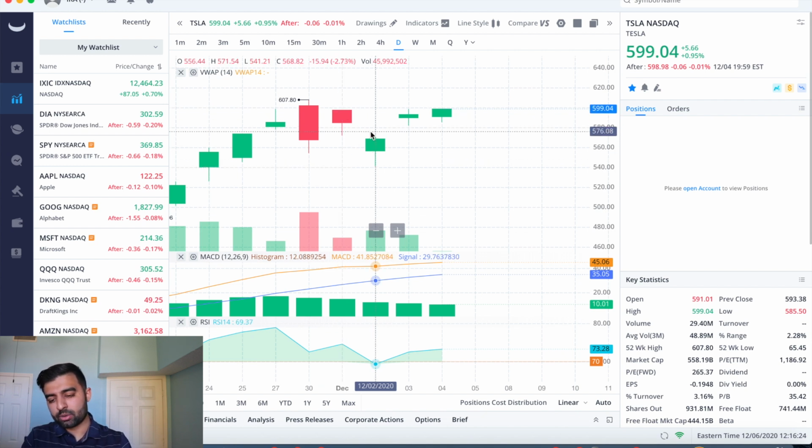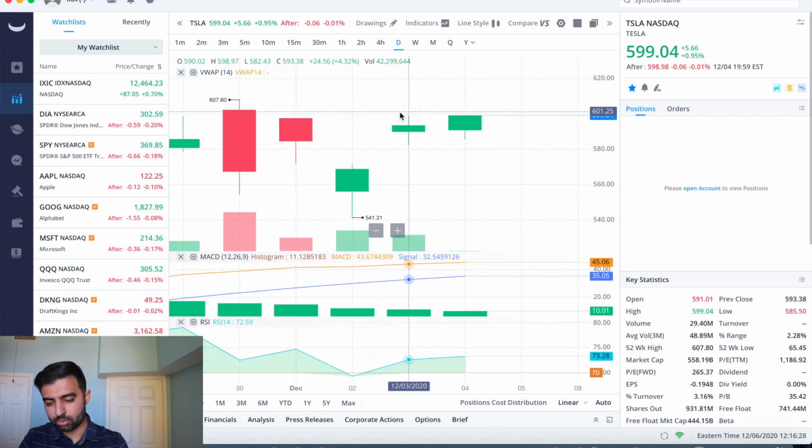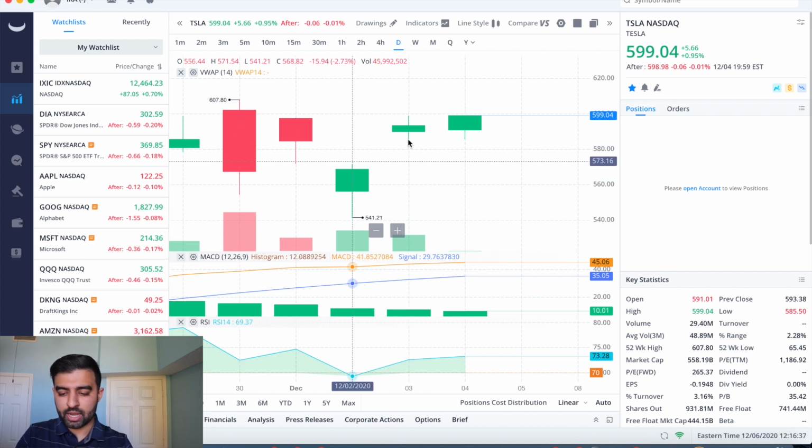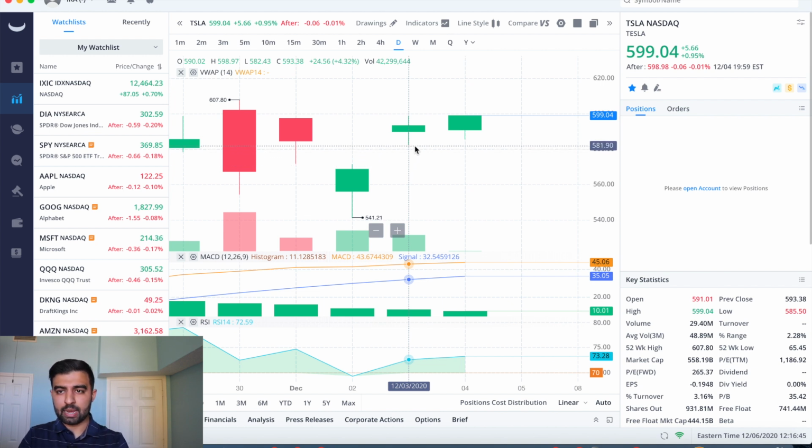Then we went down, had a green candle, a nice green candle coming up. Then we got that good news from Goldman, a little bit of a green candle there, and then this green candle right here. So some things to note just from these 5 daily charts is the fact that we did gap up here from the 571 to 580s.